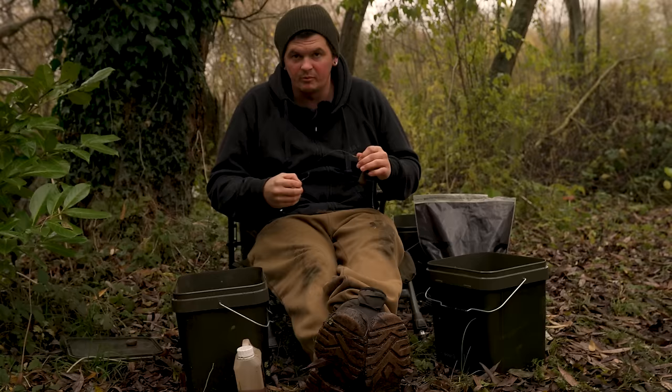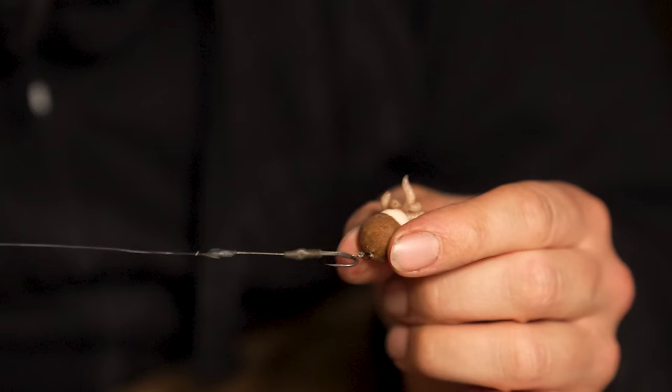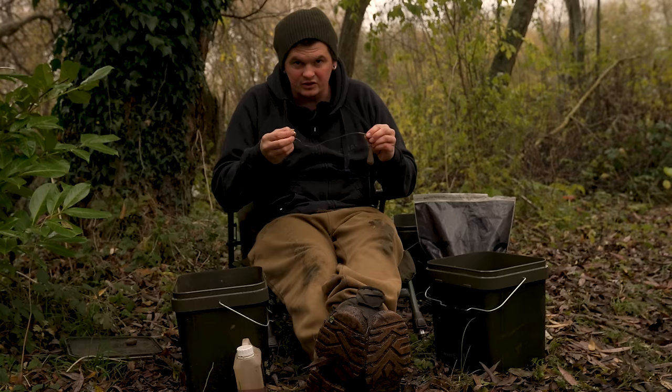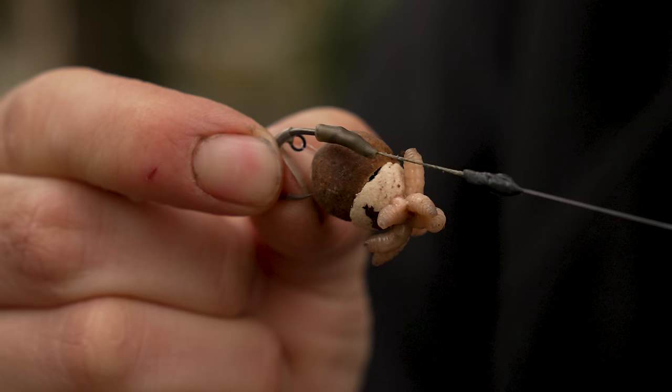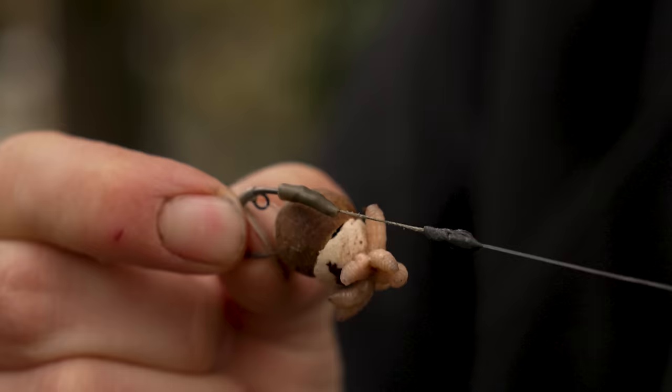So starting down this end, we've just got my faithful combi rig. I've used it time and time again for the last couple of years now, and it has never failed me. Excellent hook holds, and I'm really confident that if a fish picks it up, 9 times out of 10, that's getting nailed. I always get great hook holds with it. It's quite versatile as well. What I do down the bottom end there by the hook on the tubing, rather than just putting a length of hair and a knot, I just tie a rig ring on the end.